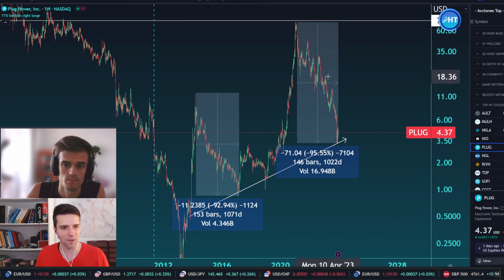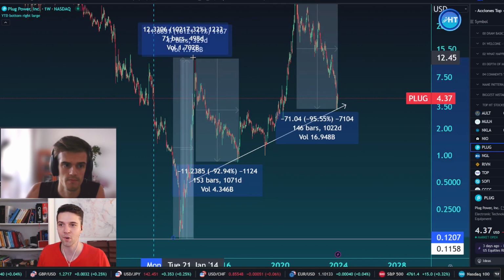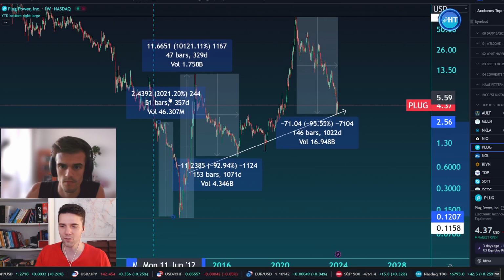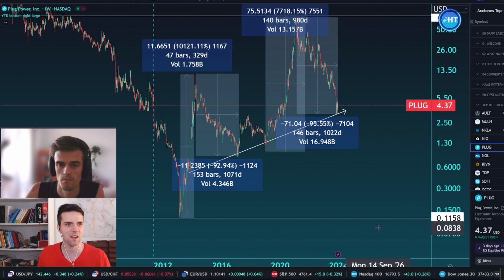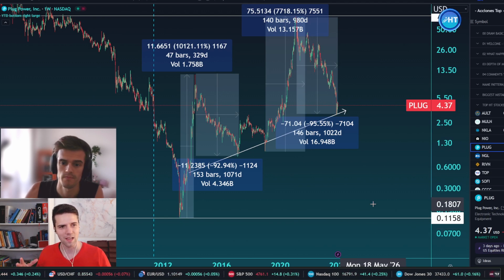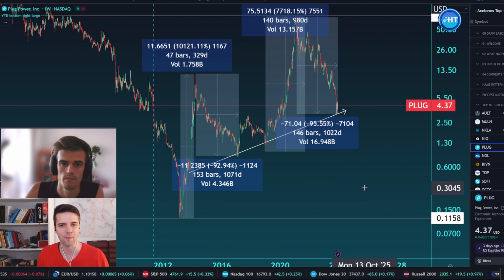So very volatile stock, I would say. We had incredible rallies. The first rally was exactly more than 10,000%, and the second one not that huge, obviously, because we are not taking it from 0.10, but the uptrend was near to that performance, almost 8,000%. So incredible stock. After this huge volatility, do you think it's a good moment to buy at this particular moment?